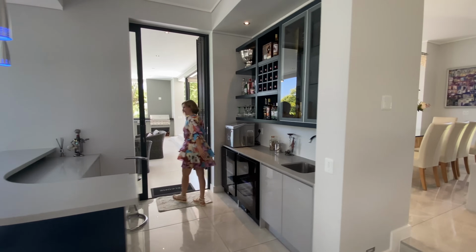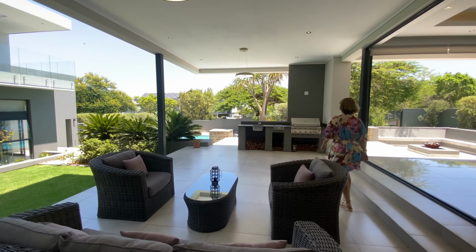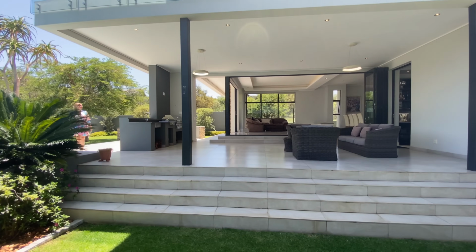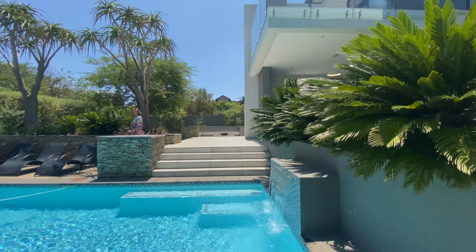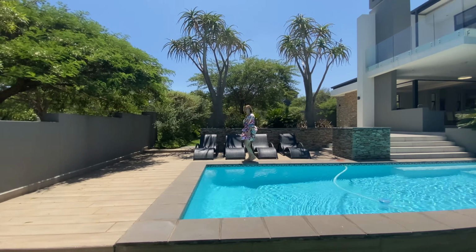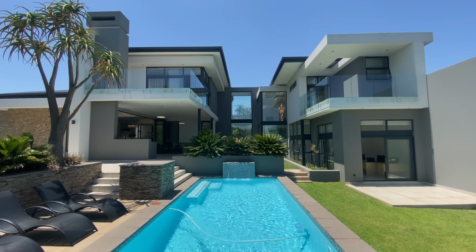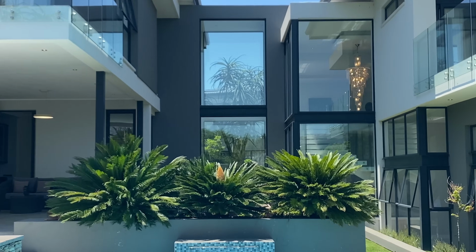So heading out through the bar area, just checking if there are any gin and tonics that magically appeared. I love this green wall that actually, like you correctly point out, separates the privacy on that side with the pool area. And being cycads, they stay green and they stay lush throughout the year. And look at the tree behind that we can see through the glass, the aloe tree. It's magnificent.